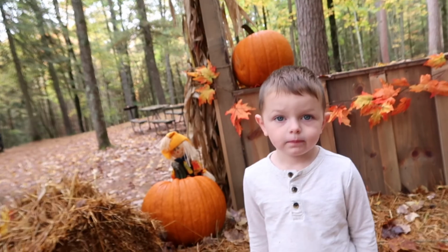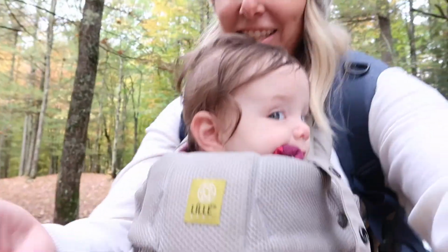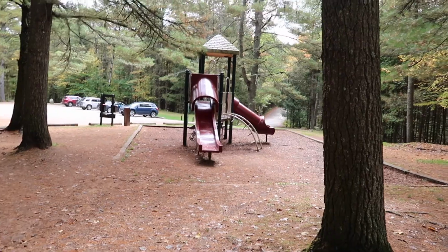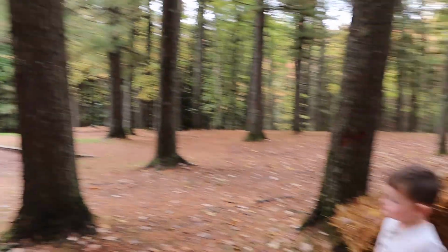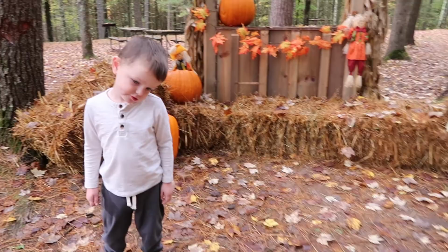You excited for our hike? Yeah. He's a little crabby. And here's the playground he's really wanting to go on. Maybe it'll dry up by the time we get back. All right, you ready, bud? Let's do this.